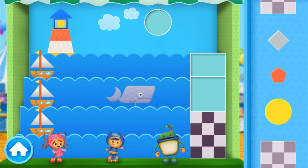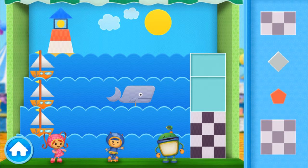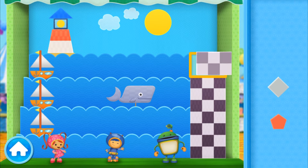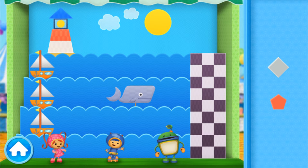An isosceles triangle. I've got super shape power. A circle. A circle is completely round. A square. You've got mighty math powers. There's one more piece left. A rectangle. Super shapes.